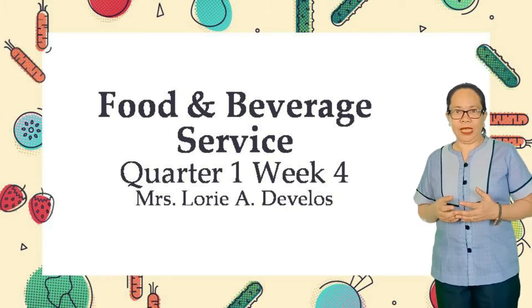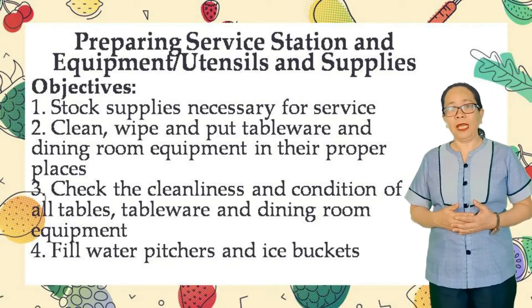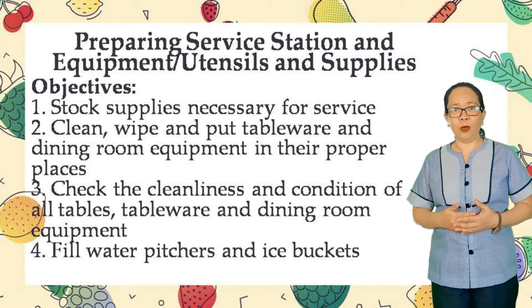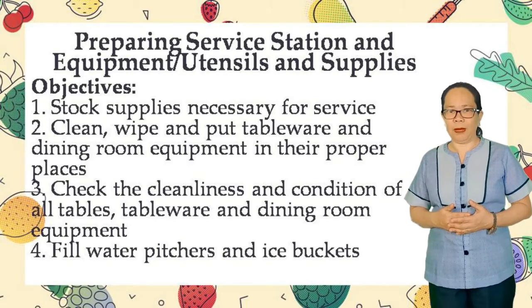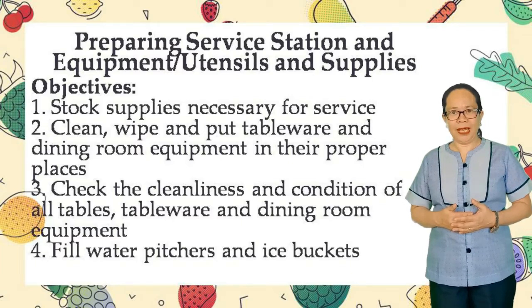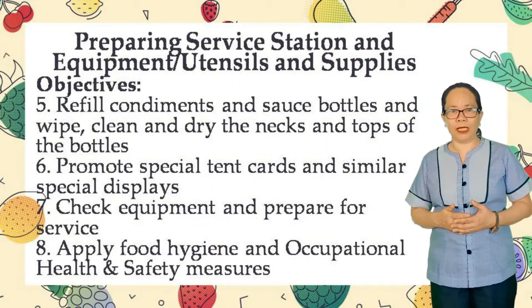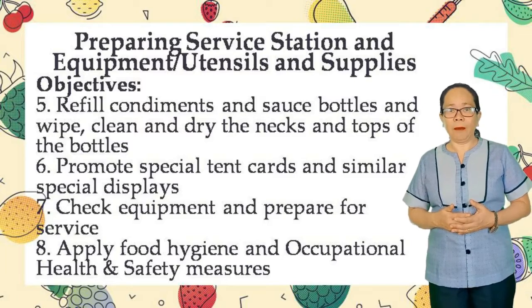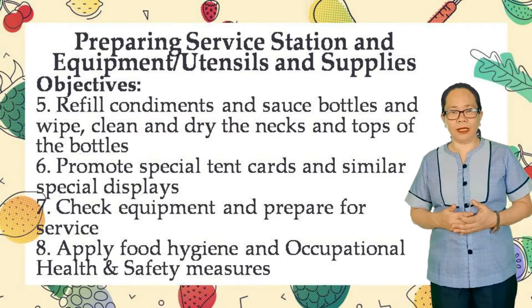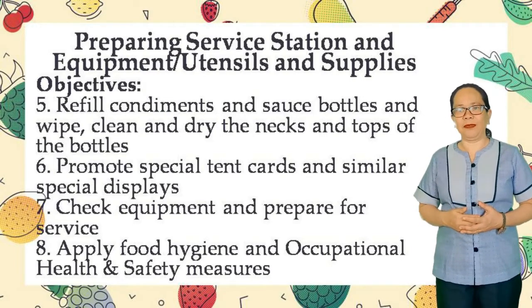So, for this week, it is just a continuation of our lesson last week: preparing service station and equipment, utensils, and supplies. For the objectives: stock supplies necessary for service. Number 2, clean, wipe, and put tableware and dining room equipment in their proper places. Number 3, check the cleanliness and condition of all tables, tableware, and dining room equipment. Number 4, fill water pitchers and ice buckets. Number 5, refill condiments and sauce bottles and wipe, clean, and dry the necks and tops of the bottles. Number 6, promote special tent cards and similar special displays. Number 7, check equipment and prepare for service. And the last one is apply food hygiene and occupational health and safety measures.